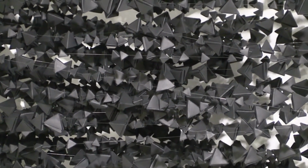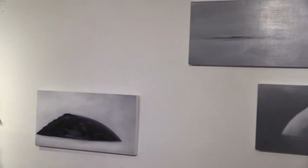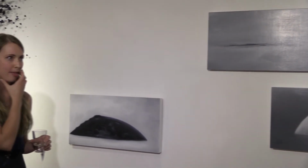The paintings are based off of the field work of scientists that they do at sea and the photos that they take and the amount of the whale that you actually see while you're at sea. So you won't always see the entire thing leaping out of the water like the tourist brochures would have you think, but sometimes it's just a small wisp of the back before it goes into the water. So that's those.